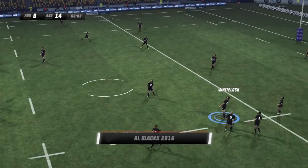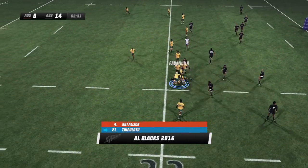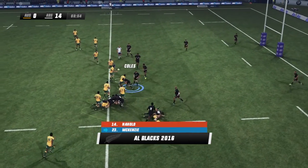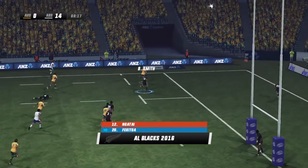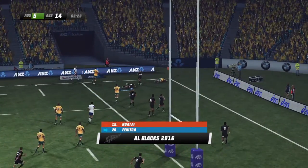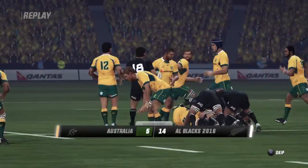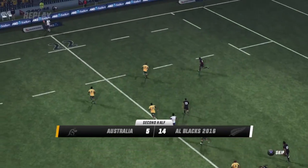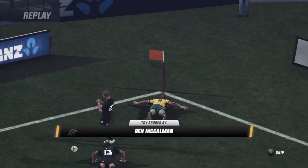Foley makes the restart. Bowden Barrett waits. Charlie Falmoina. Stolen it. Will Guinea keeps it going. Sells the dummy. McKelman. Yes, he's over. They did well. Great teamwork to build that try. Look at this, he took the ball so very well and has been rewarded with a try for his effort.